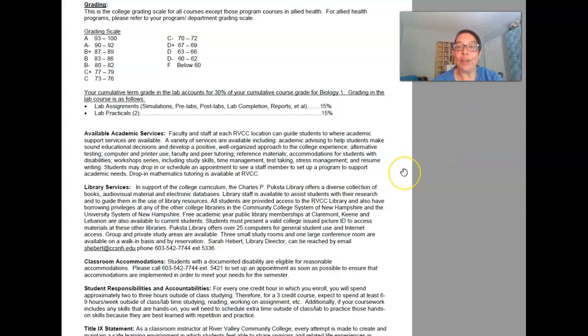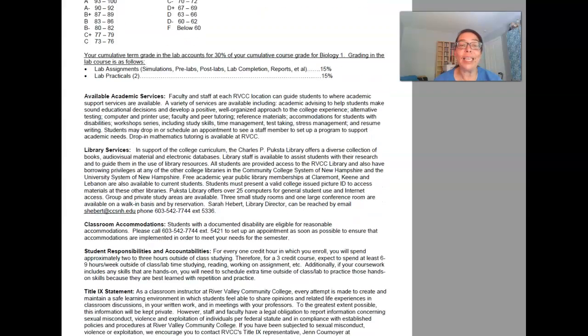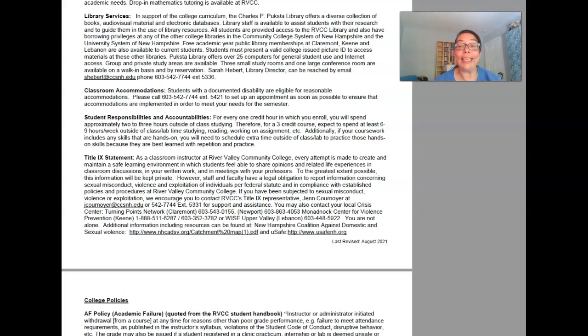So we also have several academic services that are there to help you on your journey through your courses and your education at River Valley. Those are all outlined here and on Canvas. One thing to note, classroom accommodations: if you've had, say, an IEP or a 504 previously, or you went to a different college and you had an accommodation plan, you don't need to share that with me at the moment. You call Nicole Milo, who is at this number. She'll meet with you, she'll do the assessment, and then I get a plan that says this is what you need to help you work through our course.